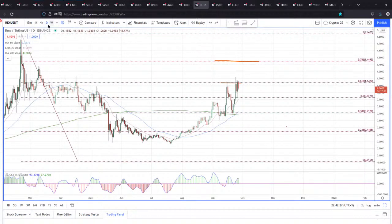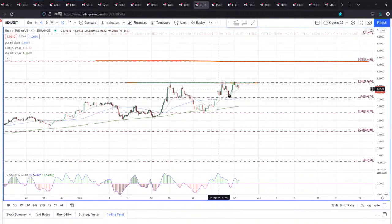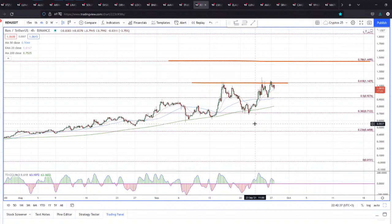In fact, we've just gone sideways again. Slightly lower high. And so, yeah. No uptrend. Somebody asked me, is this an inverted head and shoulders pattern? It is not.